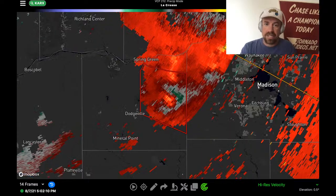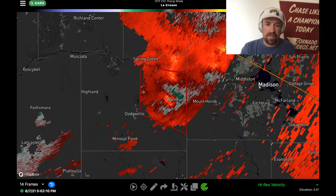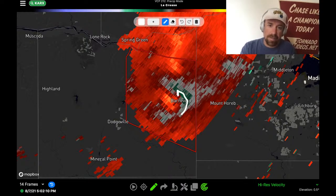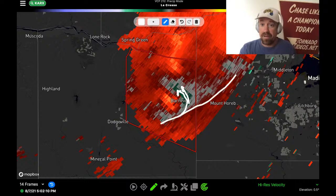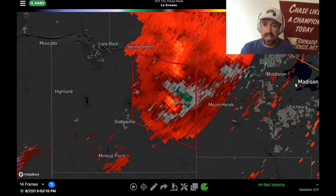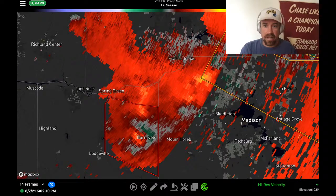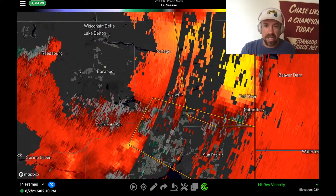But right now we're watching this circulation near Barneveld. Right now this is radar indicated. It still is trying to pull in a little bit of inflow here, but probably over top of this outflow boundary that's surging off to the south. My friend Vince, who has been on that storm, could see a very large wall cloud with it. But based on the picture that he sent me, it did look like it was a little bit outflow dominant there.